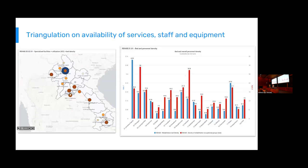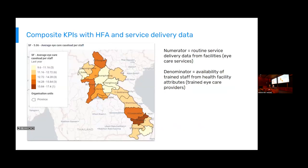And the most important one for me is the triangulation. Why are we saying that the integration of this information is core and very important in the routine health information system? Because then you are able to triangulate the health facility attributes with the other key health indicators. Let's take another example here. In this case, we have a visualization of caseload per staff.